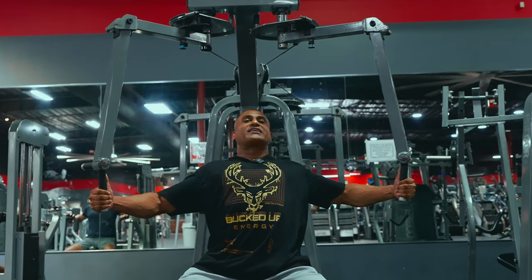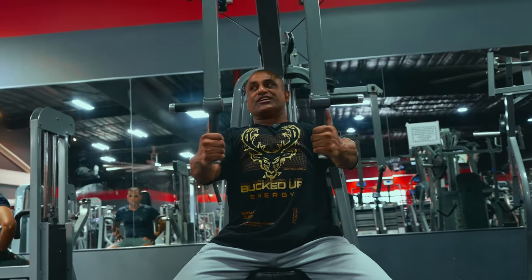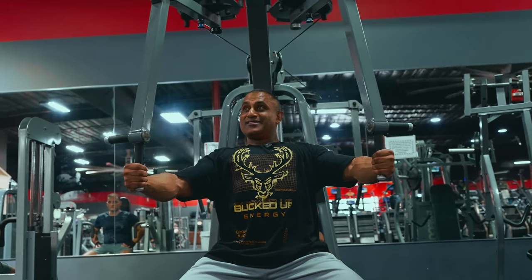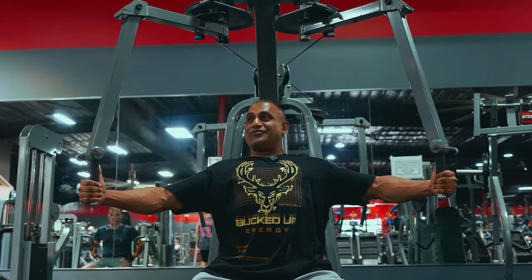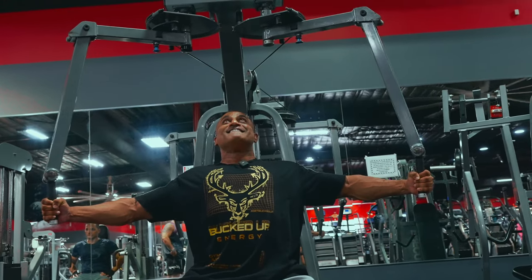So I arch my back, keep my chest out, and I try to just engage my chest. Huh? What? I don't have fucking synthol on my chest like you. I have to work for these gains.